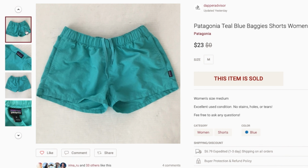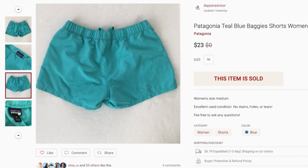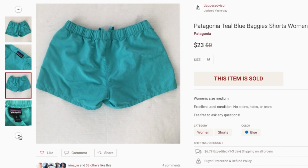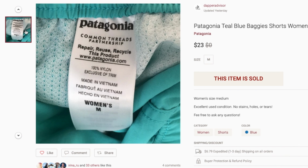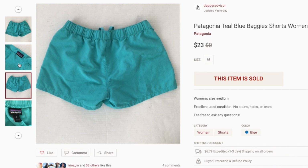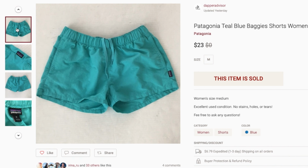Next is a pair of Patagonia teal shorts, and these are called the baggies. So anytime I see these shorts, I always use baggies in the keyword. And these shorts were very popular, a ton of likes on here. The only thing is what I haven't been doing, and I believe I probably should. Not to say that I've been getting lazy, but not a lot of people have been asking me for measurements, and as soon as they do, I just go ahead and include them. But I'm not initially including measurements in my description. So depending on how this trend goes for me, I'll see if it's necessary for me to include measurements.